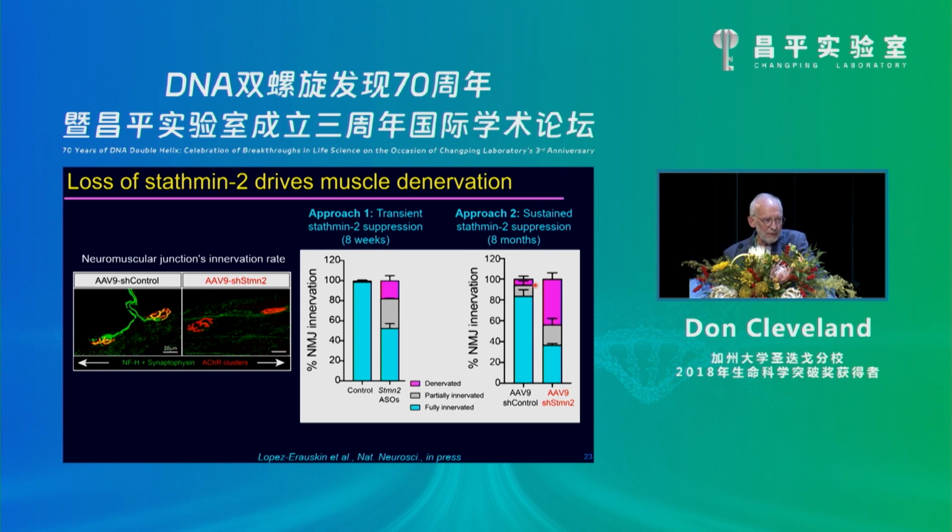reduced the level of Stathmin expression in a fully adult, 1-year-old mouse, where initially it's almost 100% innervation. This is what denervation would look like. If you transiently suppress the synthesis of Stathmin in these adult animals, sure enough, you get denervation. And if you chronically suppress it, you get even more denervation. You get exactly the initiating steps that would be predicted for an ALS-like disease. So we argue from that that the loss, broadly in ALS and other TDP-43 proteinopathies, of Stathmin is an important component of the neuronal dysfunction.